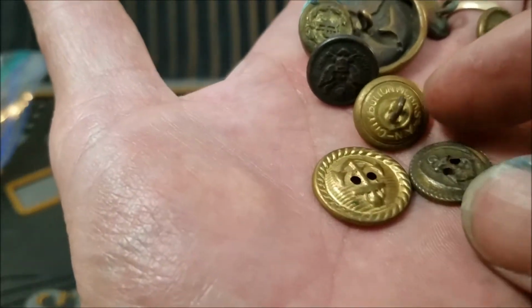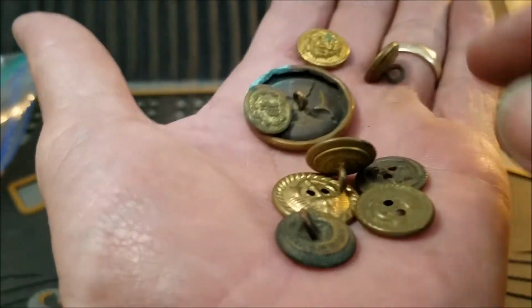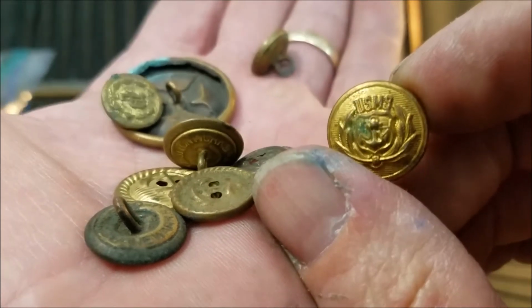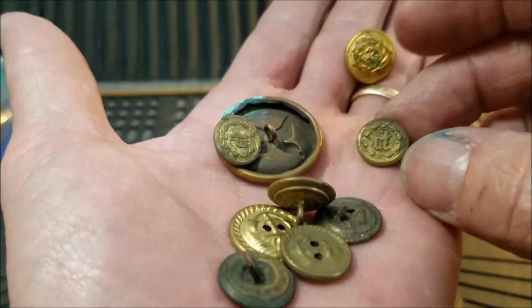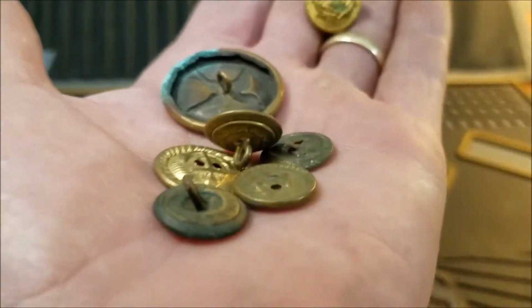Got a bunch here with some anchors on them. Different ones with some anchors. This one here, not sure what's on that one. An anchor, I believe. US M3 or something, maybe that's what it says on it. A couple with a P on it, not sure what those are. Personal buttons, maybe personalized buttons.